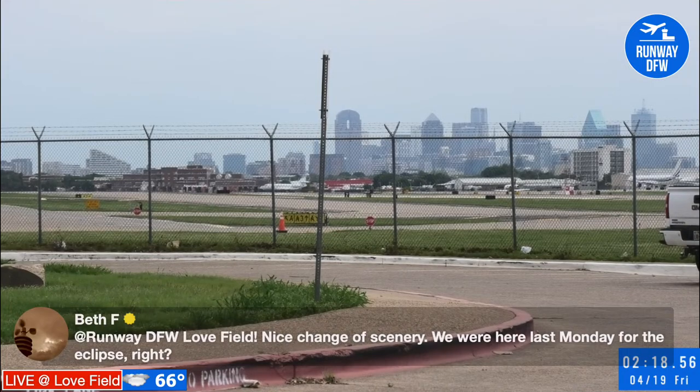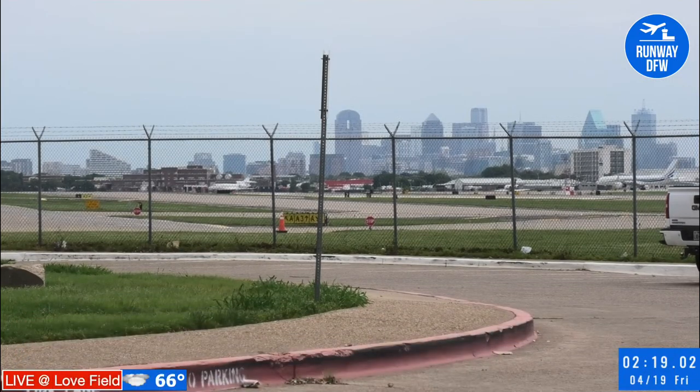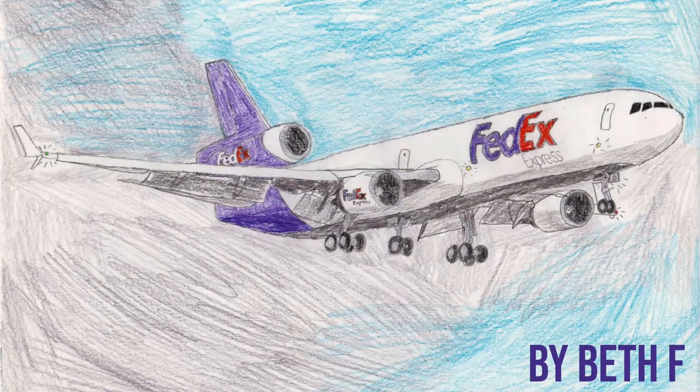And that reminds me, Beth F., I have an image of yours to share with our audience. Beth was kind enough to send us a drawing, her rendition of a FedEx DC-10, which I think is quite good. What do you think? That is very nicely proportioned. Very nice indeed. So thank you for sharing that with our audience, Beth F.